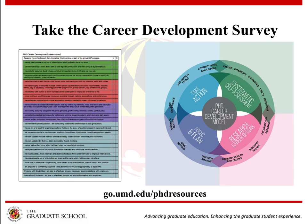So, career development is an ongoing process with 4 basic parts. First, self-assessment of your skills, interests, and values. Second, researching career options. Third, making a plan. And fourth, implementing that plan.